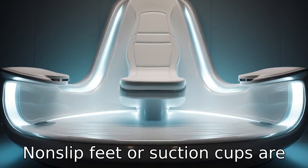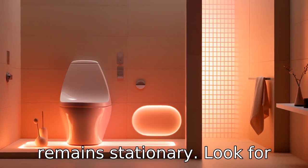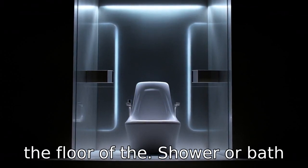Tip 7. Non-slip feet or suction cups are crucial. To ensure the seat remains stationary, look for models with non-slip feet or suction cups. These will grip the floor of the shower or bath and prevent the seat from moving.